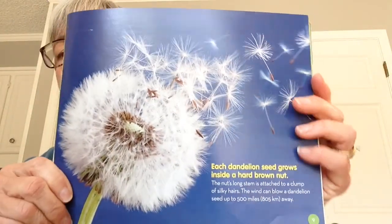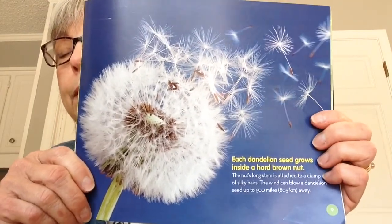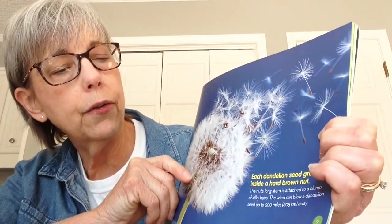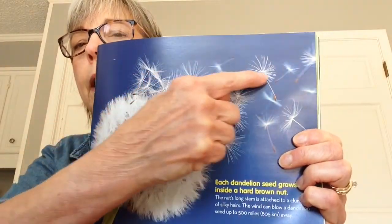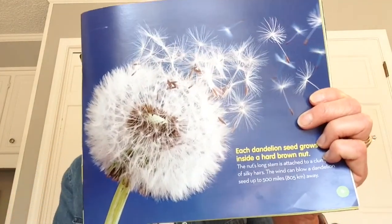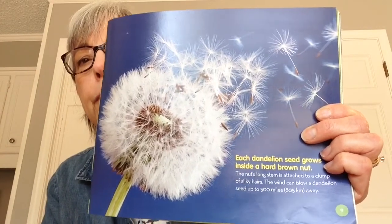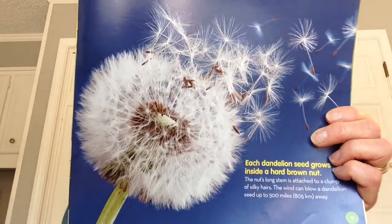Now this is a seed you might find growing in your yard. We sometimes see them on our playground, don't we? This is a dandelion seed pod. And inside this seed pod, there are hundreds of little seeds. And you can see that these are like parachutes for the seed, and there's the seed right there. And when you blow on that, or when the wind blows on it, those seeds can travel up to 500 miles. And then they settle in the grass or the ground and they form a new plant.